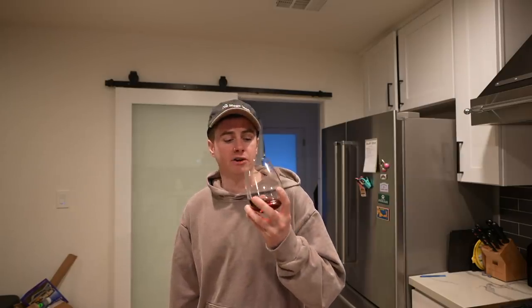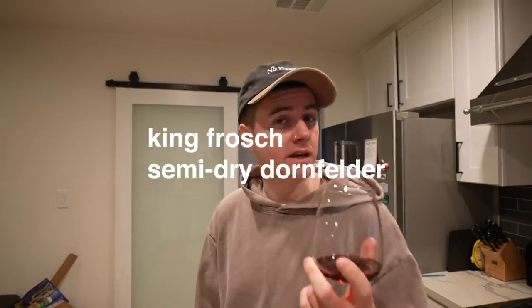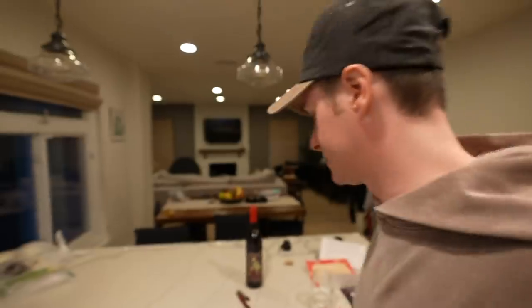It's really good. It might be a little too sweet for me to drink a lot of, but I think a lot of people would really like this. Super smooth. I don't know, I could totally drink a lot of this. This is very good. All right, moving on. Second wine. So far, so good. One glass of King Frosch down and I feel like $1 million. Let's go number two.